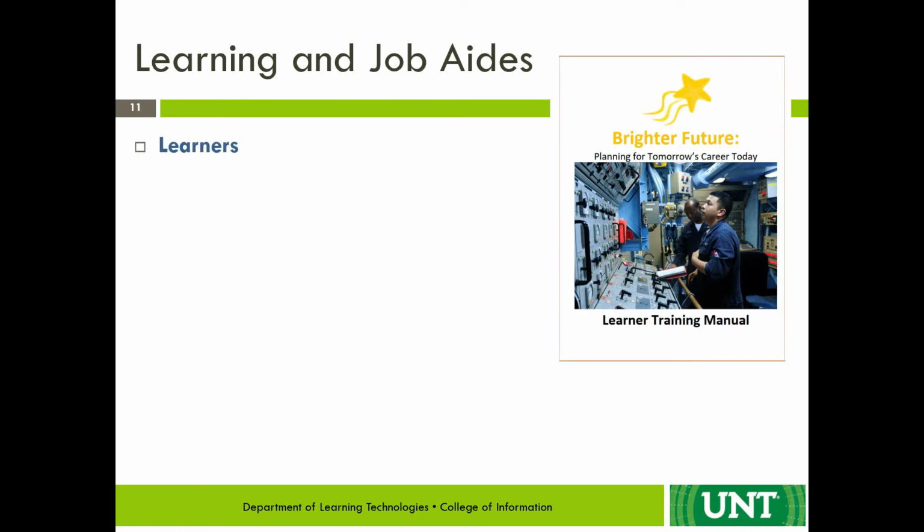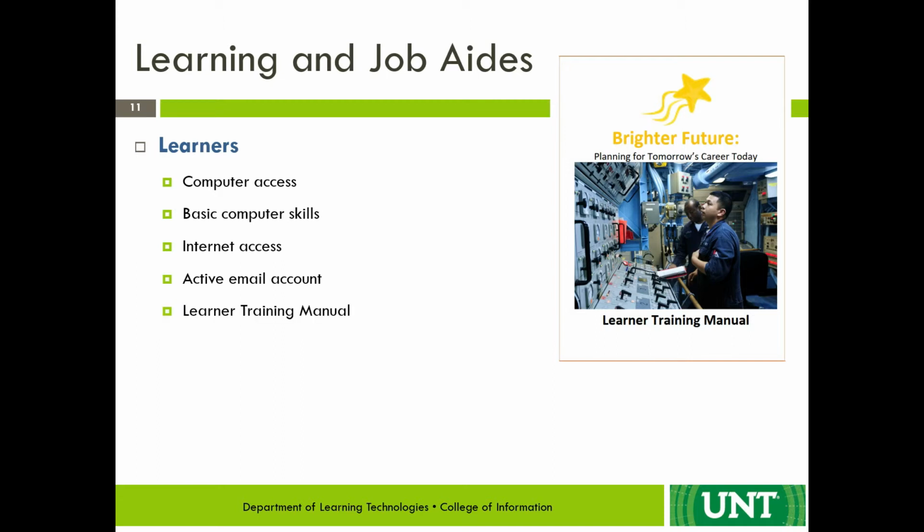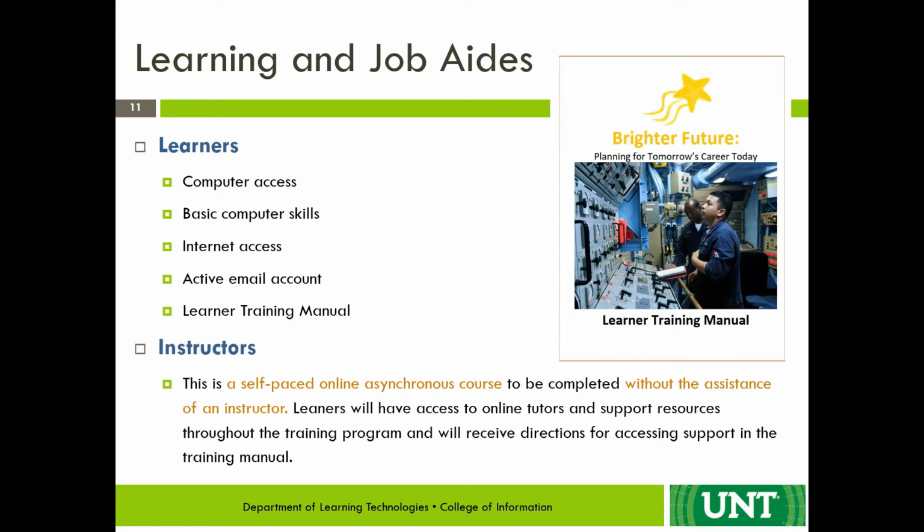I'm creating a supplemental learning aid. And basically, what the students would do, again, there would be no instructor. So, what the students would do is use this job aid that I created, and it's page-by-page instructions that will walk them through every phase of the training.